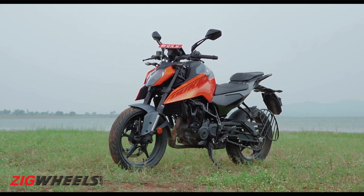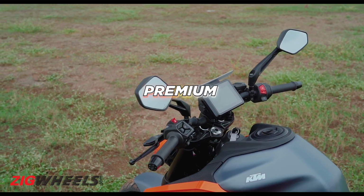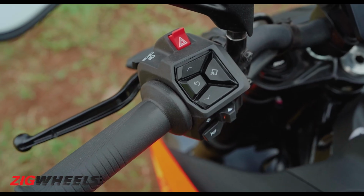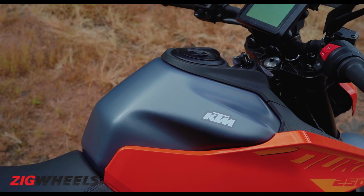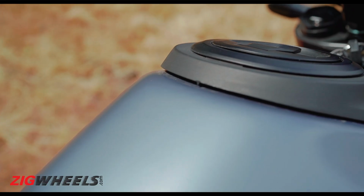One of the most fascinating things about the new 250 Duke is just how premium some of the components are. For example, the switchgear is more premium than any other bike in this segment, and it is the same as the 390 Duke, and even the quality of the panels is pretty solid. However, more often than not, you will find massive panel gaps that when seen up close rob the charm of the bike.